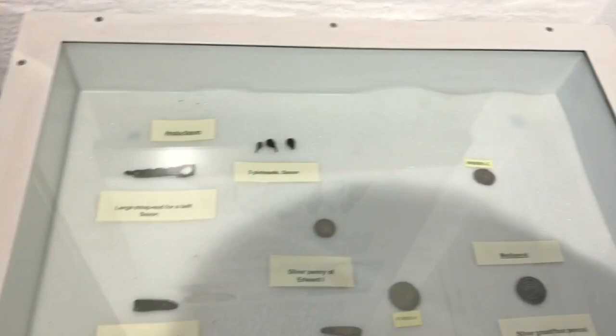Lots of stuff here, some medieval stuff here, which is pretty cool. Elizabeth I half groat. Oh, those, we were talking about those at school when I was a kid. If you didn't have one of those in your house, you wouldn't have fire insurance. They'd just let you burn to the ground.